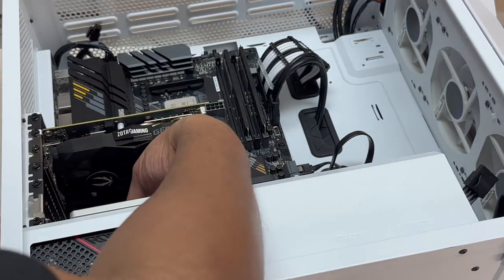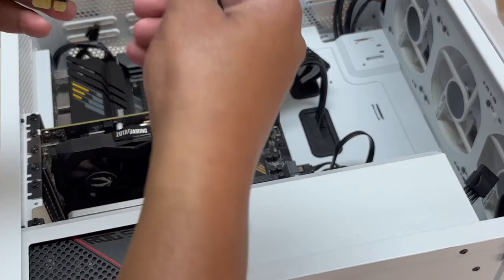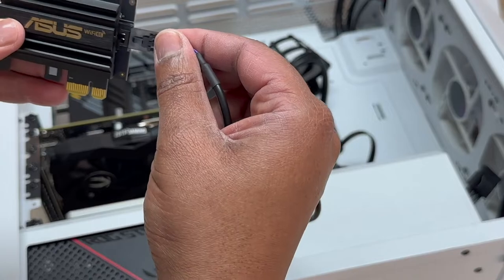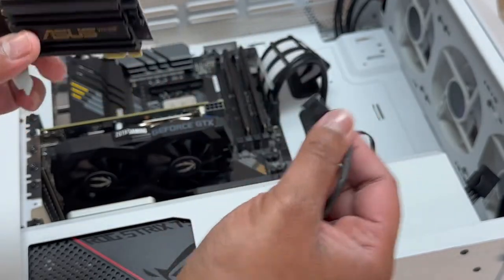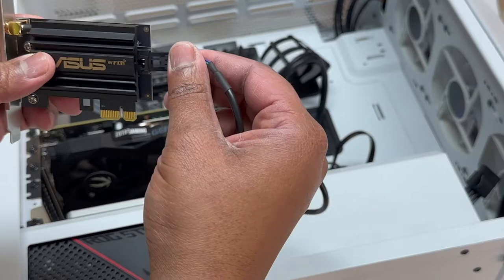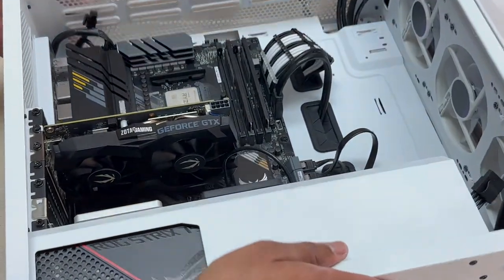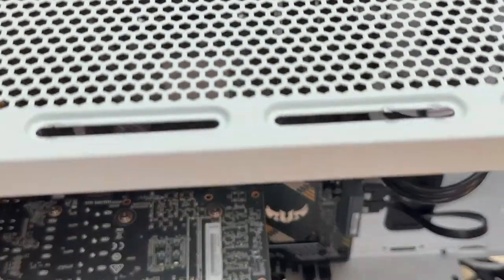But before we do that, let's take that out again. And what you want to do is, this is easy. It's Wi-Fi 6E. See that says 6E? You want to connect this if you're going to be using the Bluetooth. If you're not, then don't worry about it. But because I'm using Bluetooth as well, you want to push that in there and then install it. My alignment's off. Boom. So once you install it, you are good to go.